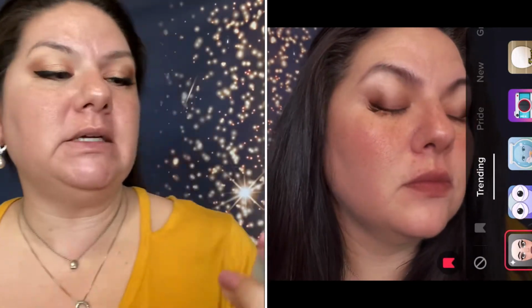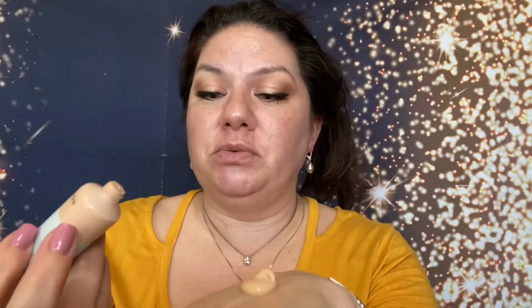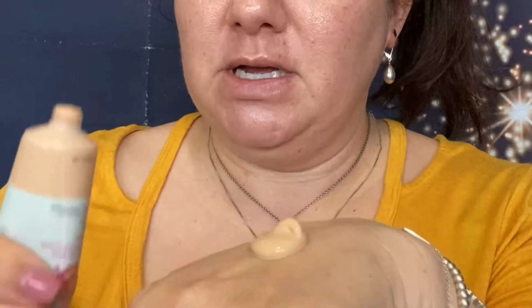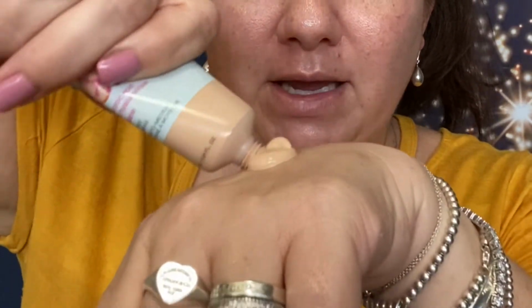Now, I'm going to do a tinted hydrator right here by Wet n Wild. This is a sheer to medium coverage. We're going to put a sheer coverage on, so we're going to use a very little amount. Oh, shoot, that's not a very little amount. Just squeeze the bottle, get the air out, and then go back in and suck it up.